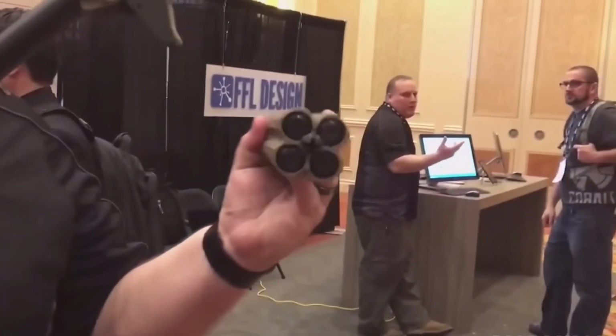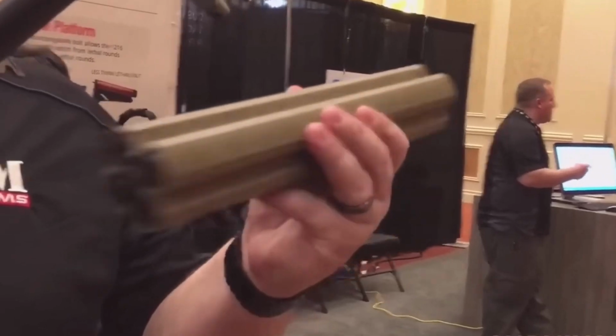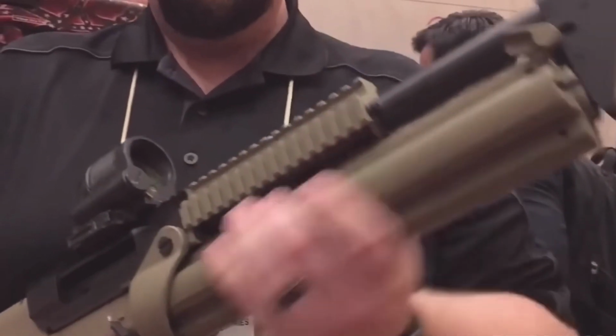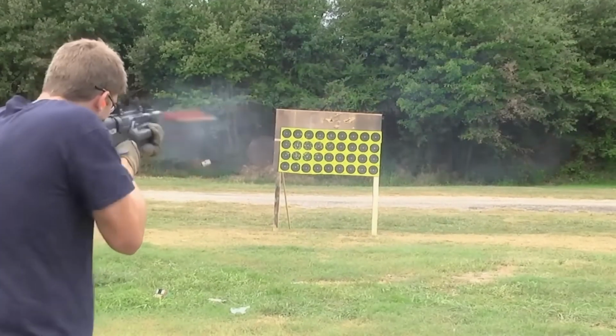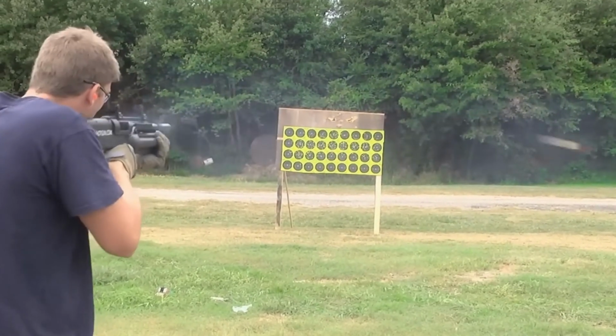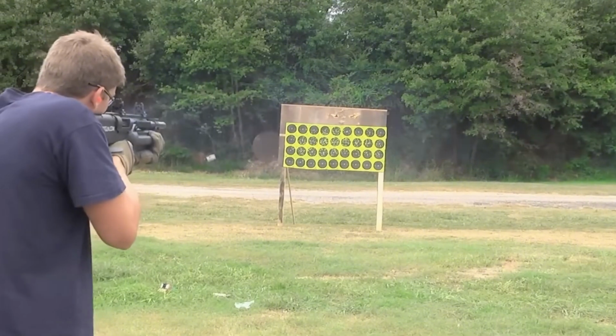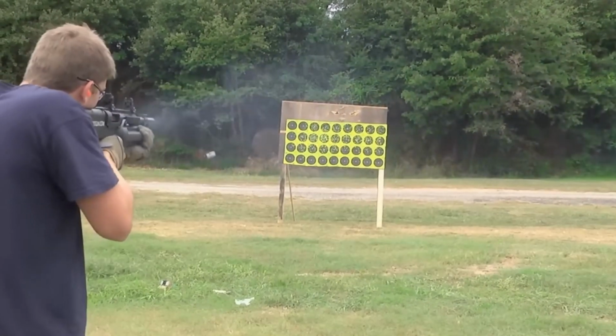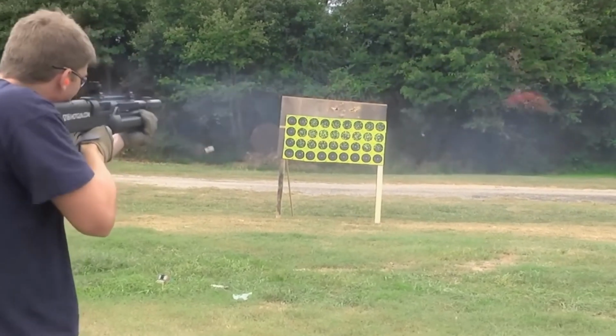The 1216 offers 16 rounds of easily reloadable power. The tubes each hold 4 rounds of 2 3/4 or 3-inch shells. The magazine can be dropped and replaced with a loaded one almost instantly, eliminating the reloading issues that plague some of the tactical shotguns on the market.